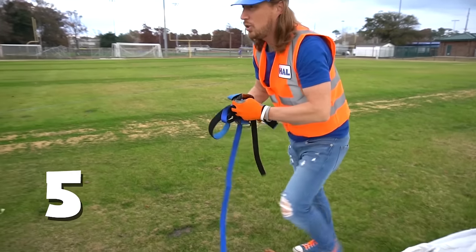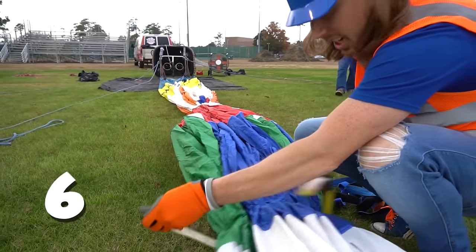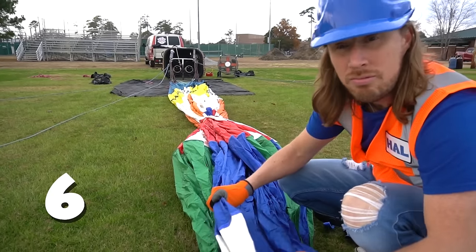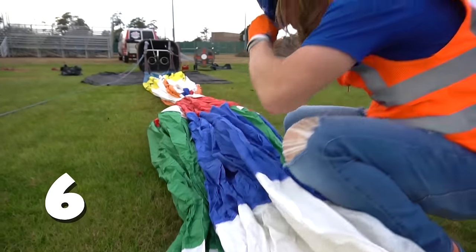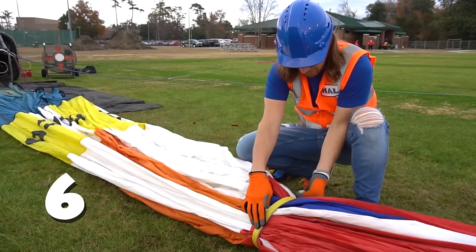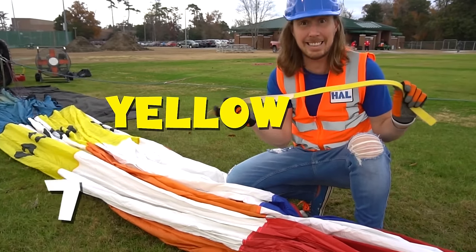All right, sweet. Okay, two more, let's see, five. And six. Oh, you know what's really cool? That little balloon? It's made out of nylon. Check that out. How cool is that? Oh, yes. All right. To the last one. Oh, check this out. This, it's yellow. And it's number seven.